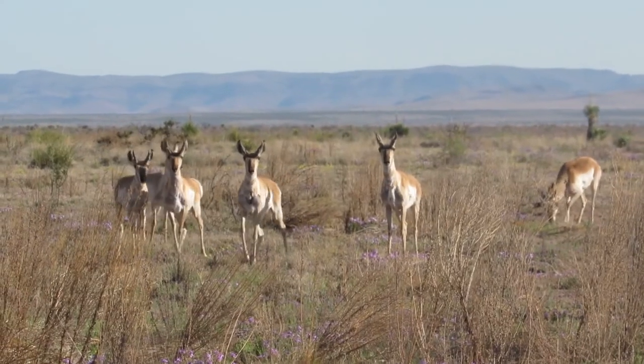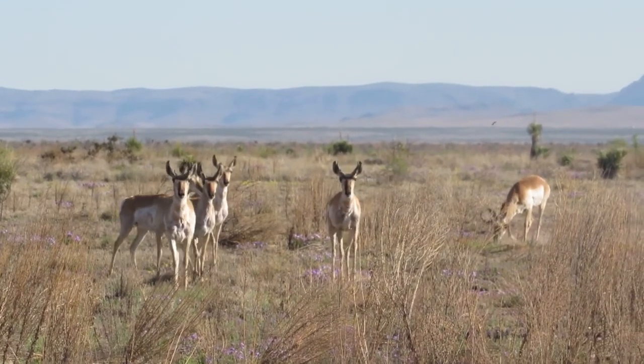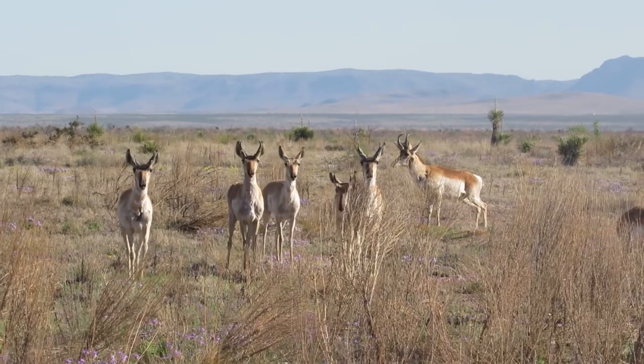Although the pronghorn looks like an antelope, it is not one. Pronghorns are members of a separate family known as the Antilocapridae. As a result, the Americas have no true antelopes.